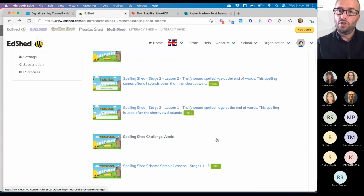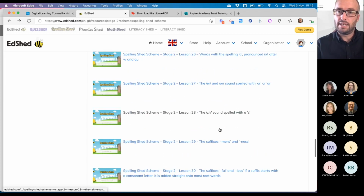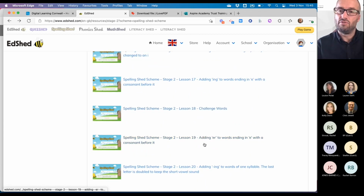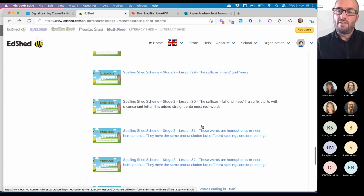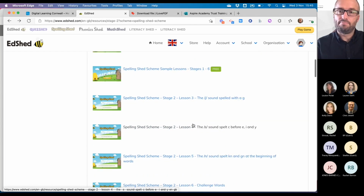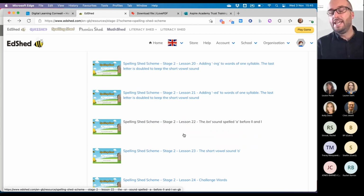But let's just look down. You'll see it goes through lessons, and there's one lesson per week essentially. It's slightly strange to me that they call it lesson, because it refers really to a week's worth of spellings, but you'll see there's 36 in there, which is common for all of these stages, and you'll also see that there are some challenge weeks as well. There are a few extra bits and pieces bolted on, but essentially there's a year's worth of different spellings.